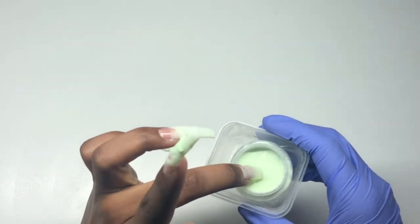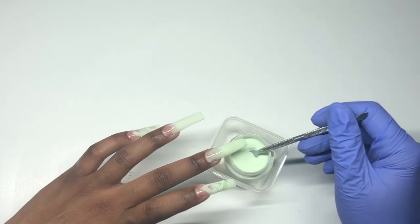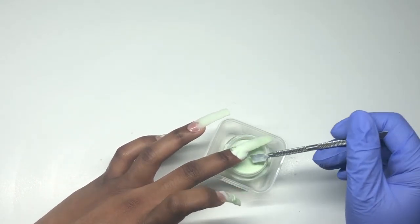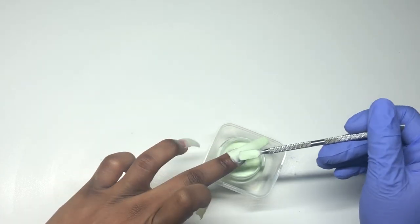So I have a couple of patches in this nail, so I'm just going back in and adding another coat, because sometimes that will happen, like you get see-through patches. So just go back in and add another coat to get a full coverage look.